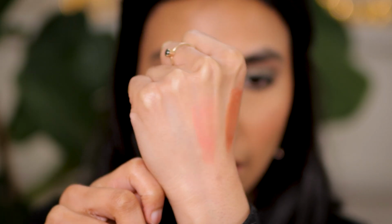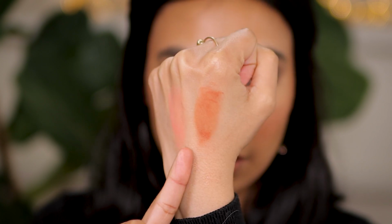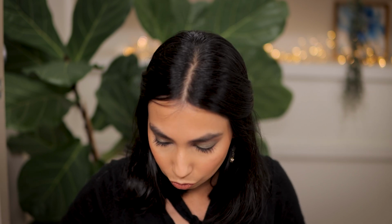My favorite shade out of these two is the shade Bali. So these are the two shades that I have. This is the Turks one, I forgot the last name, and then this one is Bali. Absolutely my favorite is Bali. I've definitely been reaching for this quite a bit. I wouldn't say the best cream blush formula out there, but they are easy to use, and I have definitely enjoyed that Bali shade.